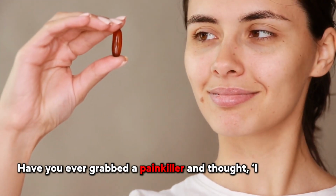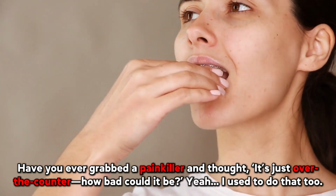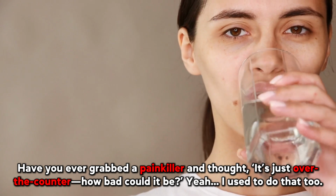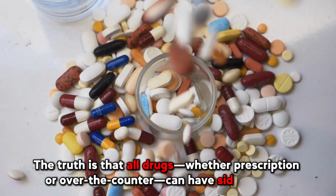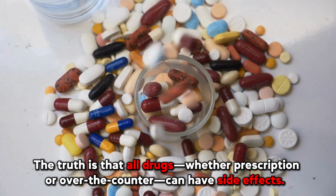Have you ever grabbed a painkiller and thought, it's just over the counter, how bad could it be? Yeah, I used to do that too. The truth is that all drugs, whether prescription or over-the-counter, can have side effects.